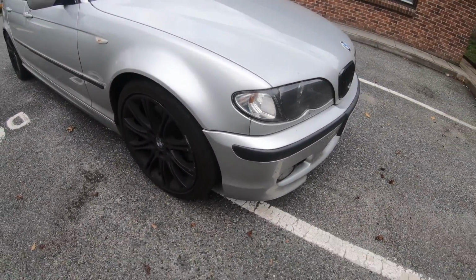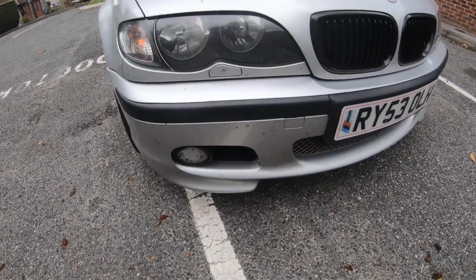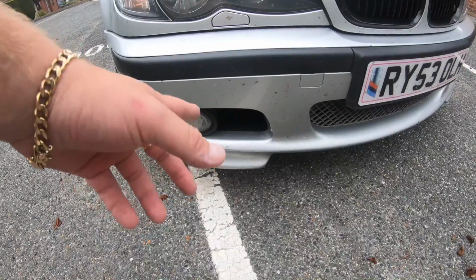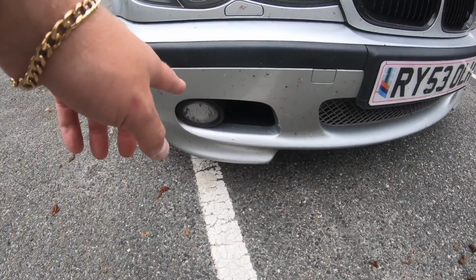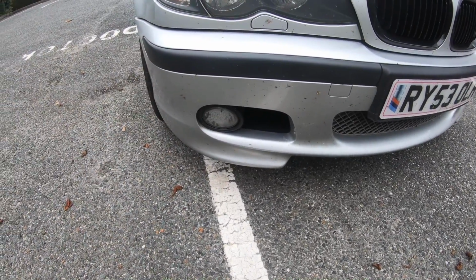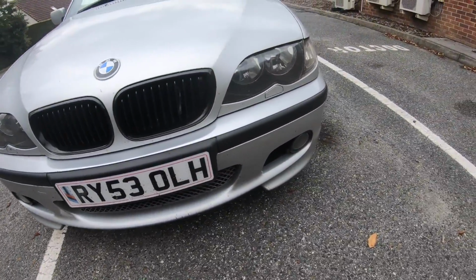As you'll see, it's also got the M Sport bumpers, which are still to this day quite expensive for the E46. The fog lights like to crack on these and the casings usually go missing when people change the bulb and never pull it back. It flaps out when you go over a bump, so be careful of that. As you can see, that one's all hazed up. It's a very common problem on the E39 and E46, as I told you on the E60 video. They definitely like to crack, especially on the E46 and E39.